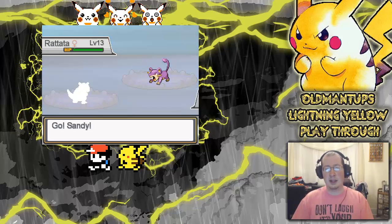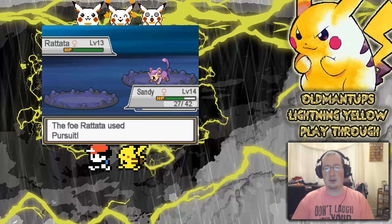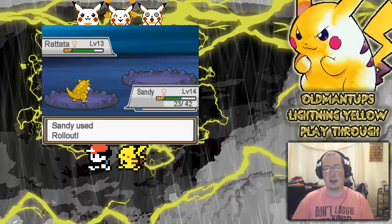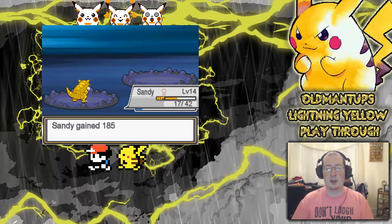So bust out the Rattata, I'm not even scared. Not even scared of the Fear Rattata. So we are gonna pursue us. We aren't switching out there, bud. We are just gonna hit that Rollout. It's gonna Focus Energy. We are gonna need 3 of these to kill it, that's for sure. Yep, it's gonna bite us. No crit or flinch. Wow. That was surprising. Sandy gonna get a little chunk of experience here, and he's gonna send in Zubat.